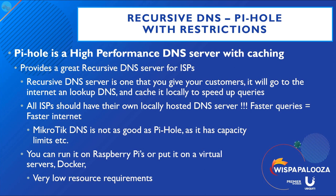Be very, very careful. Pi-hole is designed to actually run on a Raspberry Pi, so very, very lightweight. However, we run it on many ISPs as virtual servers under either Docker or a VM server. A lot of times we will use a Proxmox server. We'll just run a Docker instance on it and run Ubuntu on it. Simply put, Raspberry Pi: very easy, very low resource requirements.